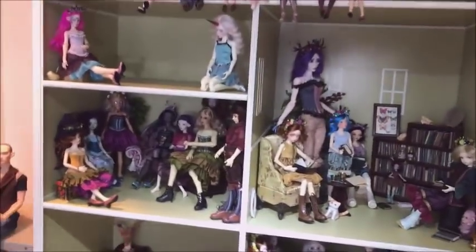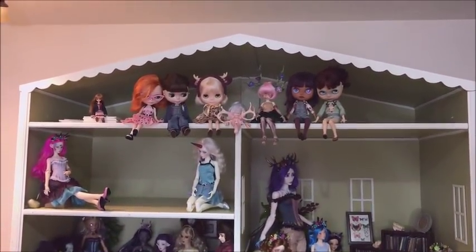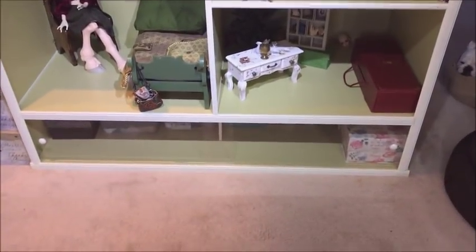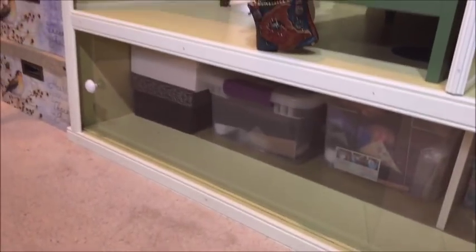And I'm so happy with it. Here, let me turn the camera around. Yeah, and I can't back up. I've backed up as far as I can against the desk, so I get this sort of view. So it's got the gabled roof, multiple size doll rooms, and at the very bottom is this plexiglass sliding door, for storage.